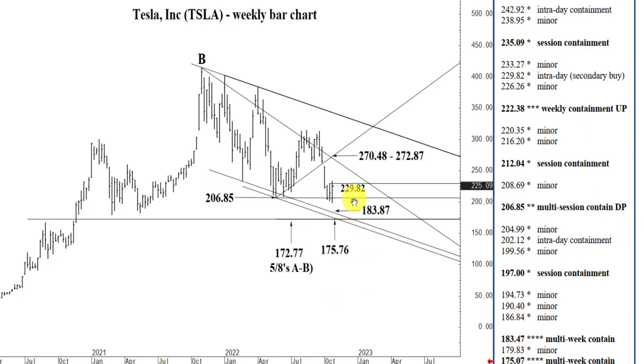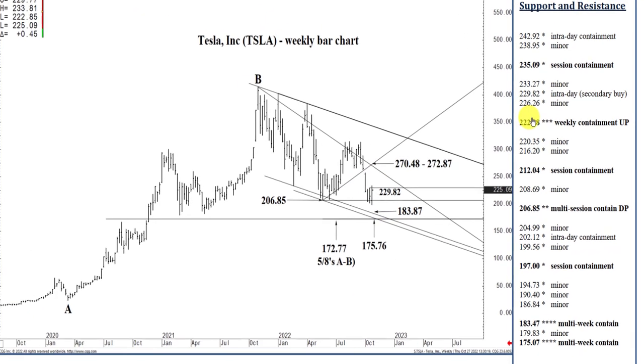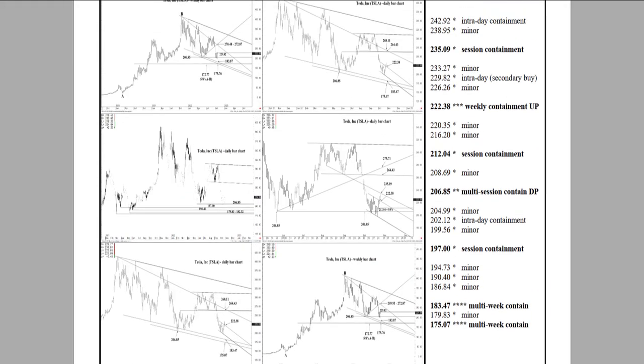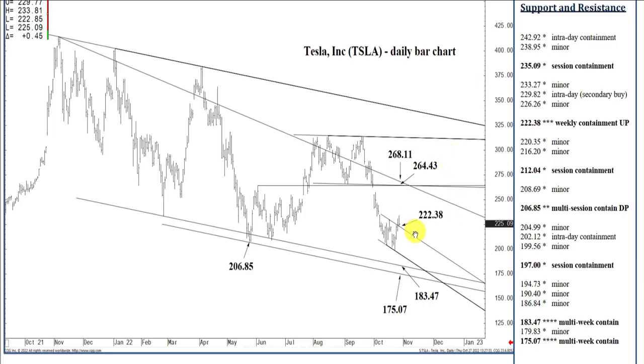And one last thing I'll say about this particular chart. I showed you a moment ago how we closed Wednesday above that near-term channel top that today is at 222.38. I'm going to show it one more time just to drive it home, and that is 222.38. A 2 to 3 week buy signal above it into the mid to upper 260s.